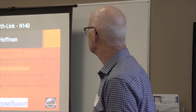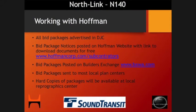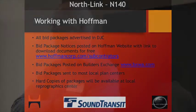So you could download all those documents if you've got the file space, or look at the particular elements that you're interested in. We do, however, send the bid package to the local plan centers and Builders Exchange. And if you're the old-fashioned type and want that hard copy of paper, like I do, United Reprographics has the files on hand, and you can order a set of prints from them.